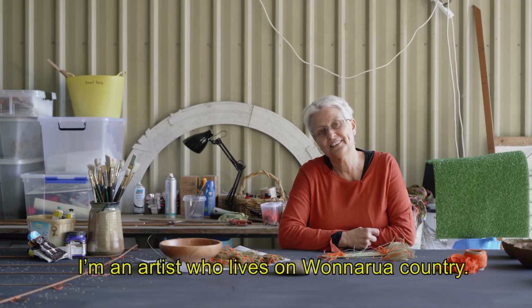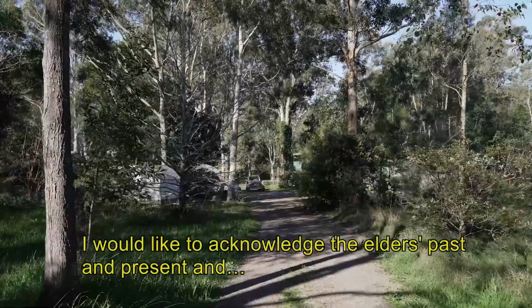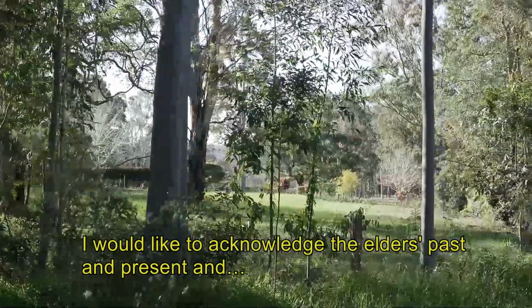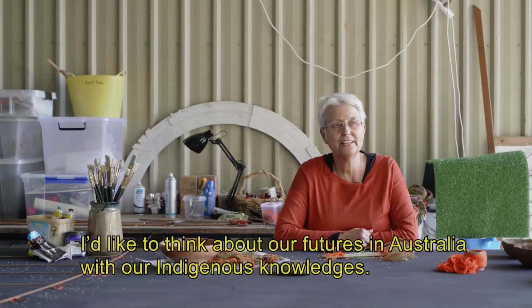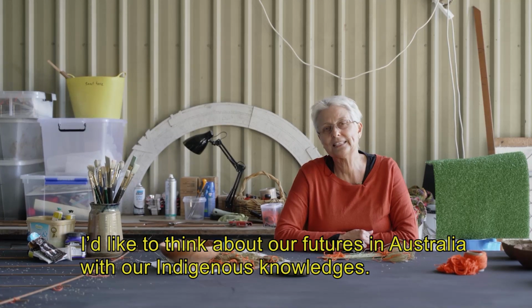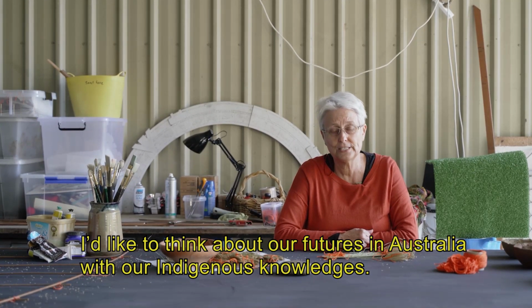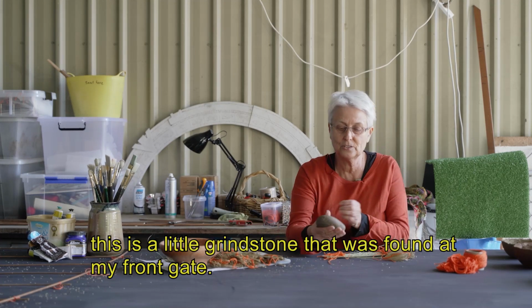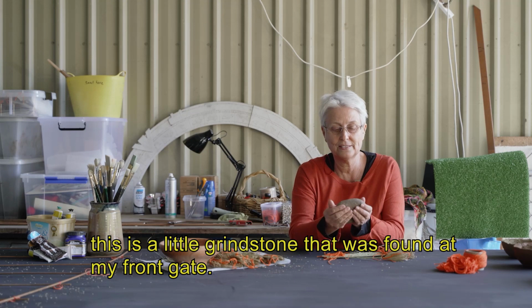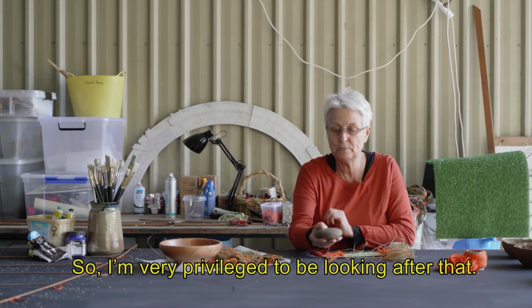I'm an artist who lives on Wanneroo country. I would like to acknowledge the elders, past and present, and think about our futures in Australia with Indigenous knowledges. Just to set the scene, this is a little grindstone that was found at my front gate. So I'm very privileged to be looking after that.